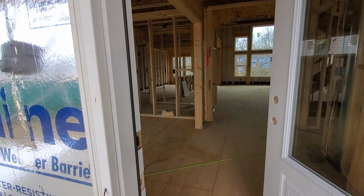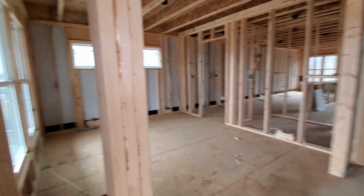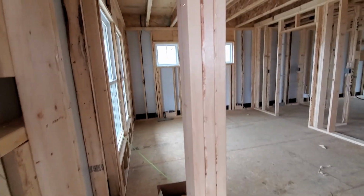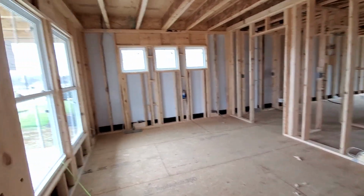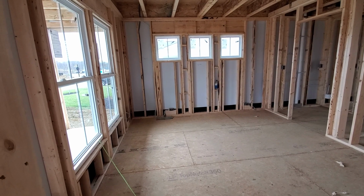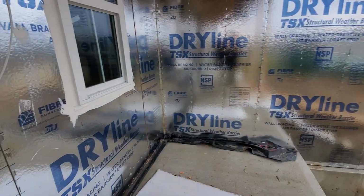Wait till insulation in the walls gets up in there. It'll be very soundproof and a much warmer house than our first house. Our first house was not really good quality, and it was definitely not built as strong as this, and it was very cold. We had draft problems. We had all kinds of little things that definitely are improved on this one.